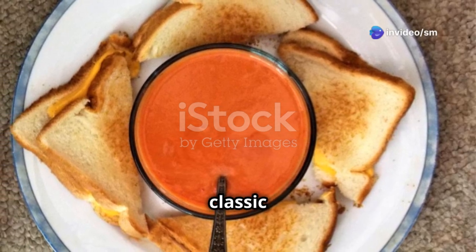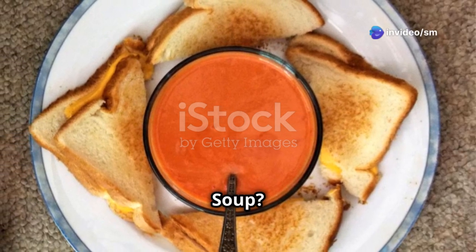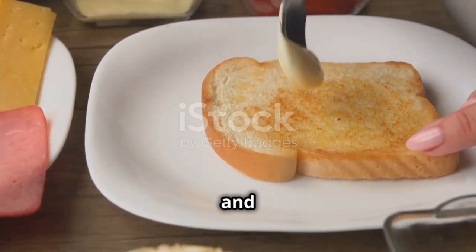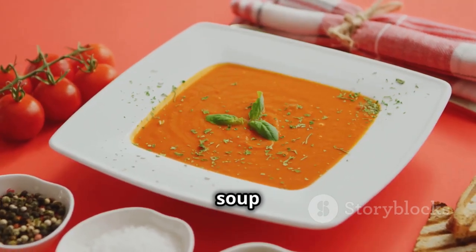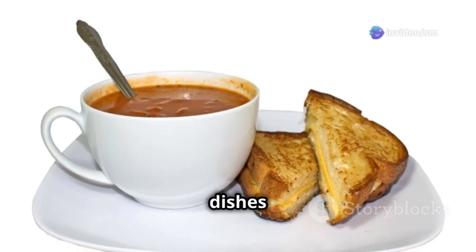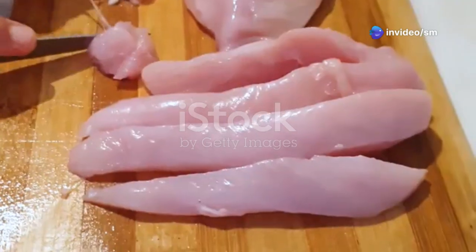Who doesn't love a classic grilled cheese sandwich with tomato soup? Butter 2 slices of bread, add your favorite cheese and grill until crispy and melty. Serve with a simple tomato soup made from canned tomatoes, garlic, and basil. Both of these comforting dishes come in at under $8.